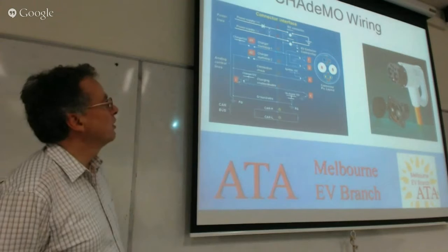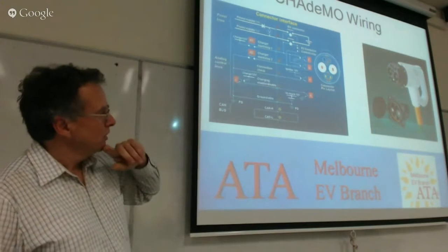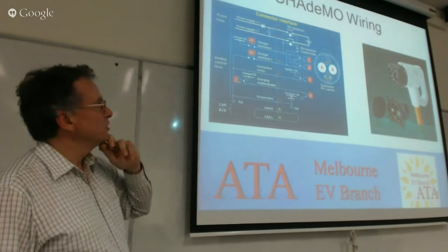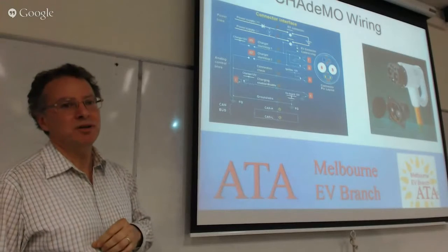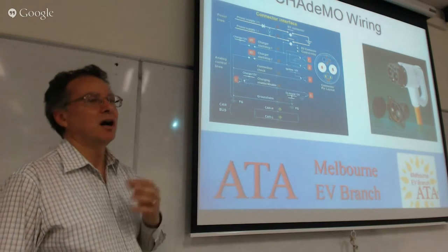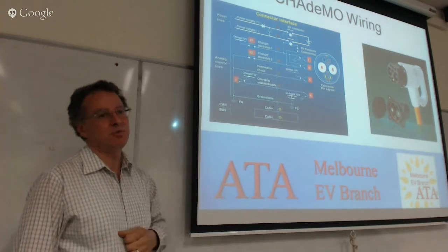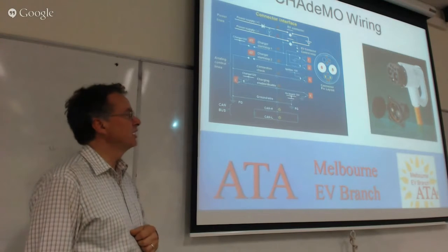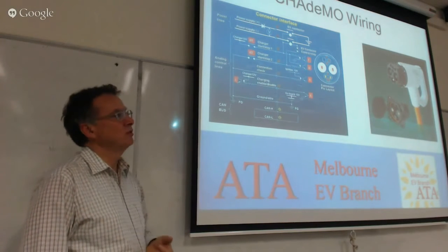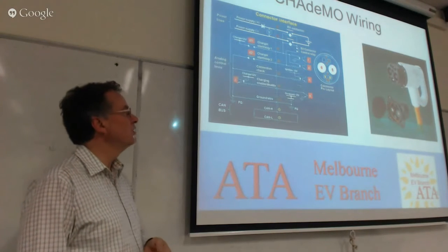So CHAdeMO, this is the wiring for CHAdeMO. On the right hand side here we see the plugs and the sockets, and the socket has two main DC pins and then a number of other pins around it. The reason I'm presenting this to the group is we're looking at doing a CHAdeMO charging project for electric vehicles here in Melbourne. So, developing a CHAdeMO charger that can be put into one of our home-built vehicles, so that you'll be able to have access to CHAdeMO charging. With the cars that different people have built here, it would then enable them to do a fast charge to be able to travel to the other side of Melbourne, charge and come back, or give a lot more versatility to the vehicles.